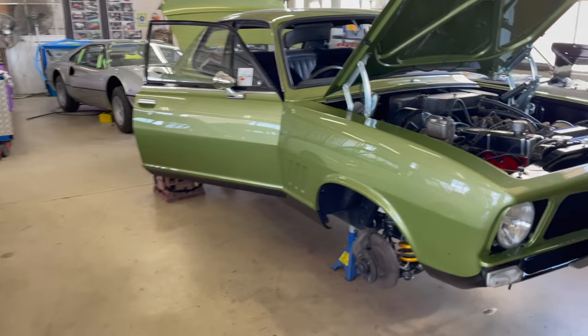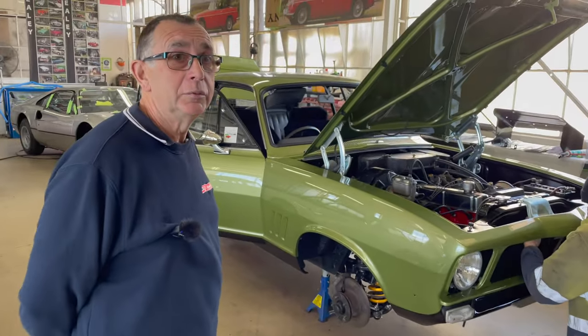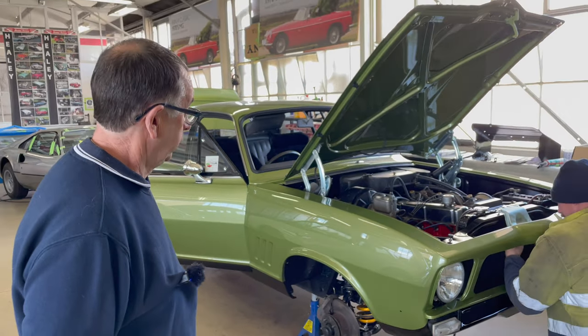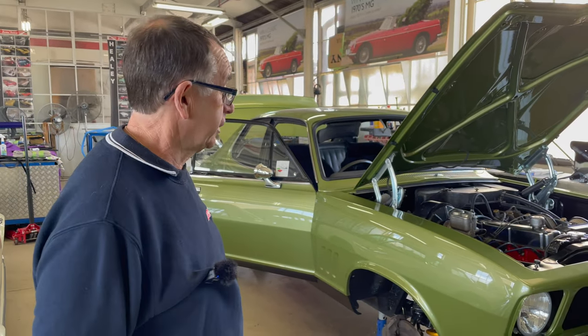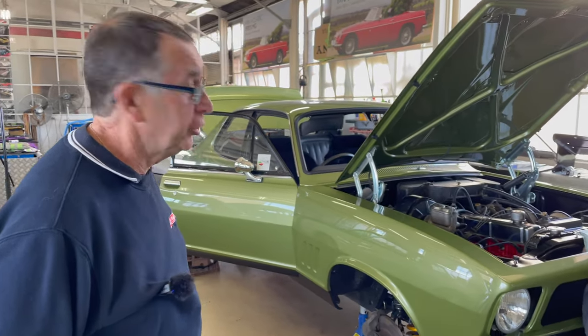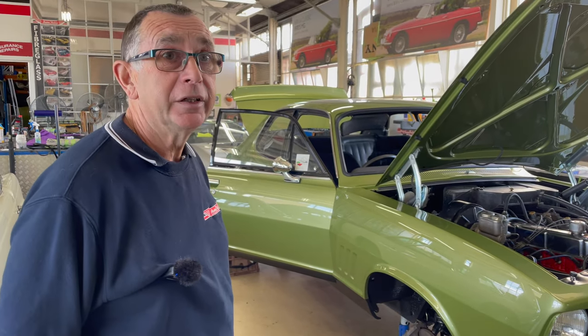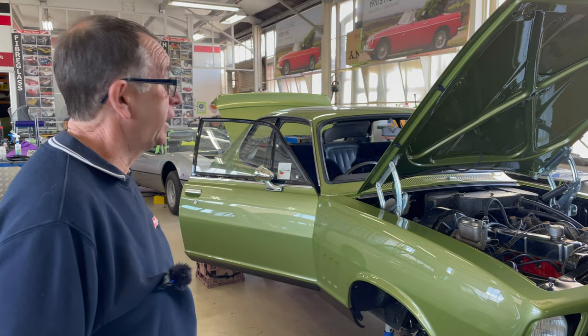Right, an original Holden in work time here. XU1. Great. The car came to us about 12 months ago with accident damage, so we've had to completely put a new front on the car: two guards, front panel, bonnet, inner guard, engine bed, suspension. And then repaint the car as well.